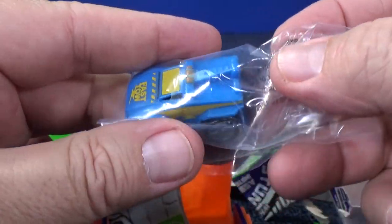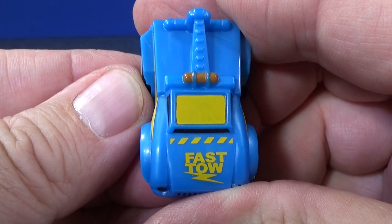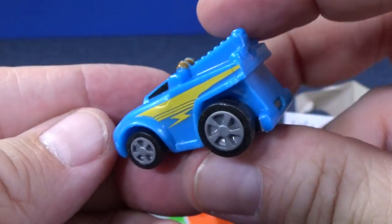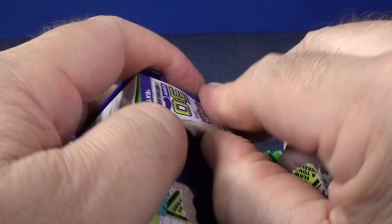Blue. Hey, it looks like a tow truck. It sure is. Fast Tow is its name. It has the name right on the hood. We'll take a look at the tow. Well, it can't actually tow the other vehicles, but you get what it's supposed to be. And this one has gray rims.